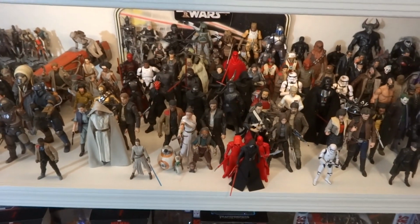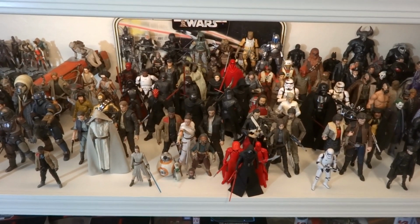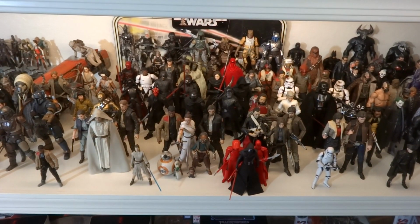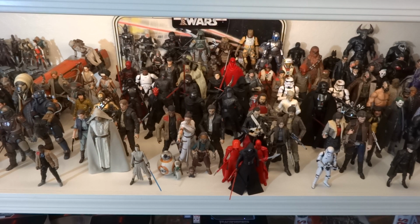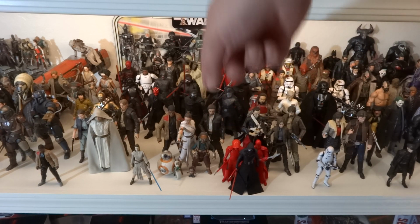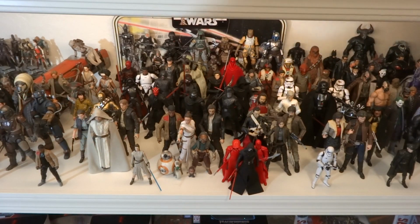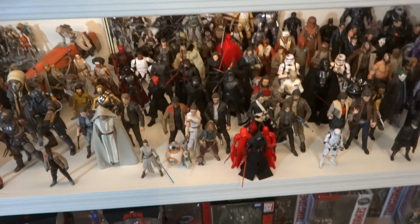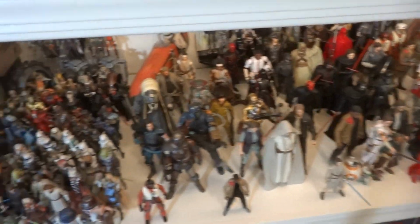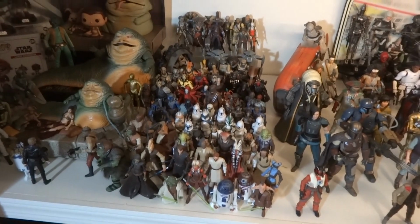Then we have my Black Series figures. The whole set of them, bounty hunters in the back. Up front, I kind of have a representation of all of the films almost. So you've got Solo, Rogue One, the new trilogy. I've got obviously the new trilogy look of the original trilogy though, and then the Mandalorian. So I have that represented here with all the different movies, and then behind them, it's just a slew of my Black Series collection.